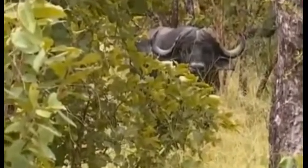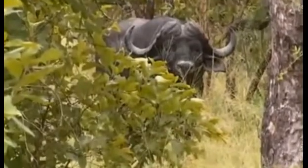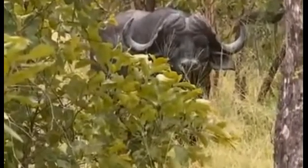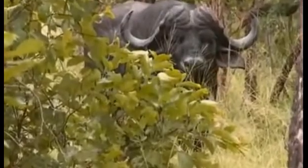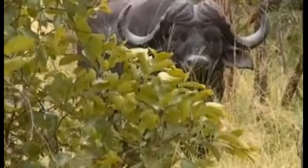Obviously making use of the fact that it's overcast. They're finding some vegetation to gather, and then later on they'll probably go to the water holes or the mud wallows and chew the cud.